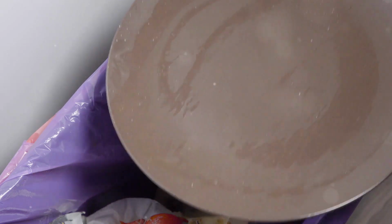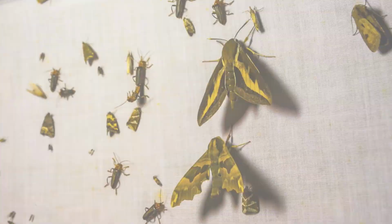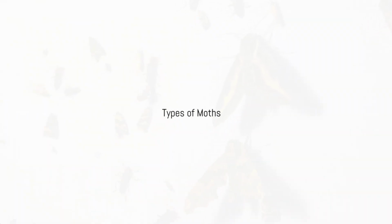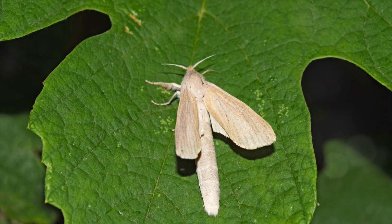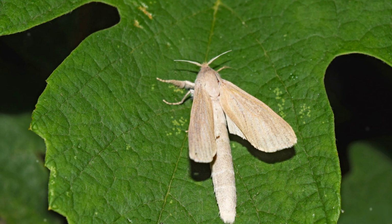First, identify the problem by recognizing moth damage. Look for holes in clothes and contaminated food with larvae or webbing. There are two main types of moths that can infest your home: clothes moths and pantry moths. Each requires a slightly different approach to eliminate.